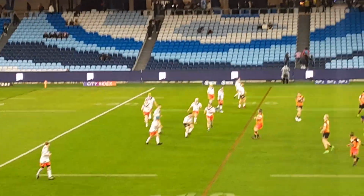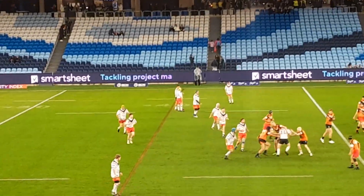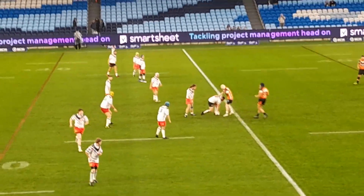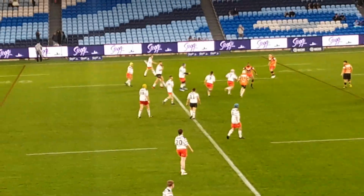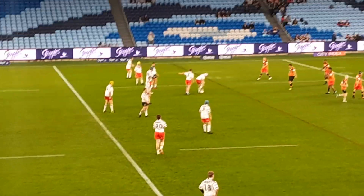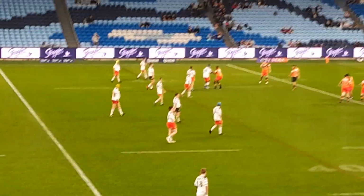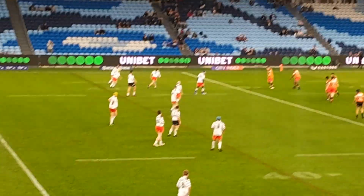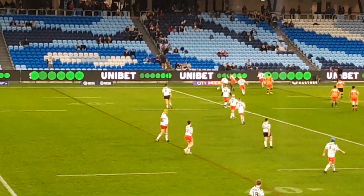Nice work there from the dummy half. He gets it. Oh, that's a nice run there too, from the number 11. Oh, and Eddie Hewen, I think that is, running it to the 40. He's slightly got the better of field position at the moment. The number 5, he looks a handy player. Is that Mark McCoy? I'm not sure.